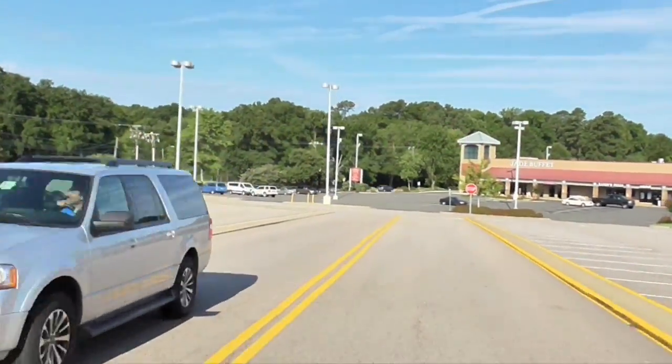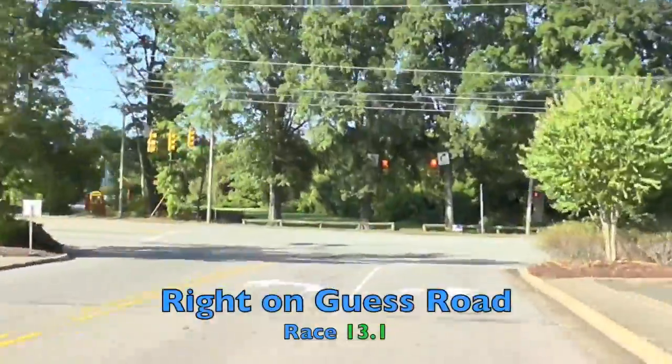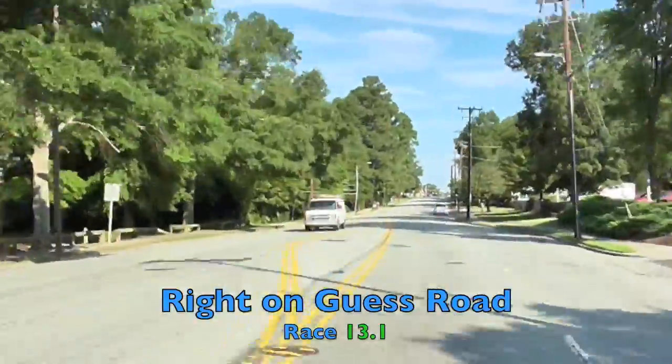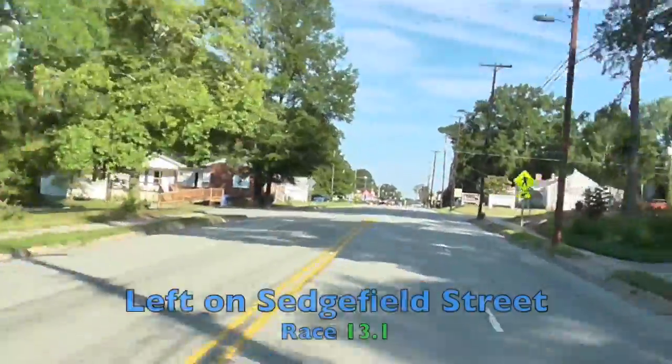The race starts in the parking lot of the Northgate Mall and heads towards Guest Road. At the end of the mall entrance, we'll take a right on Guest Road, and then we'll take a quick left onto Sedgefield Street.